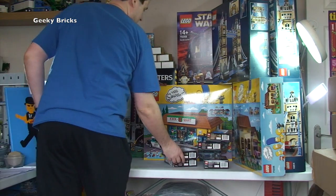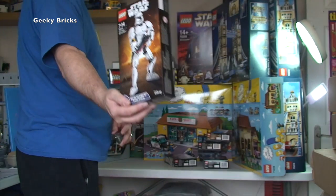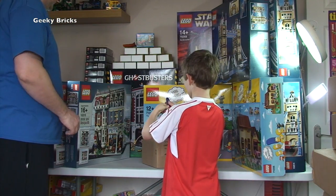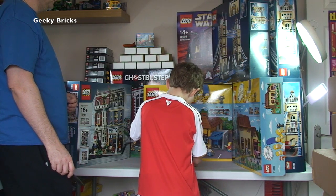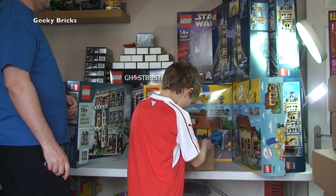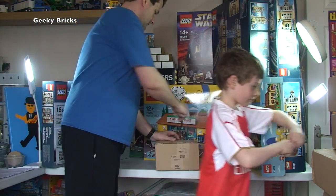Awesome buildable set that is. Really do like that one. So yeah, there we go. Okay, next one from Amazon. Ethan making the most of his new penknife. So you do the sides, I'll do the top. There we go, thank you.